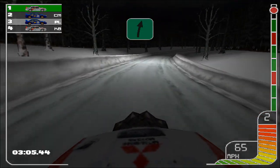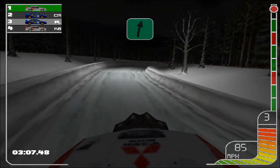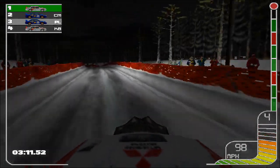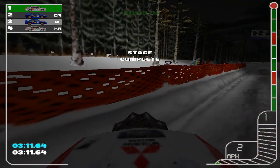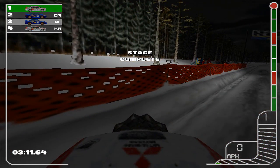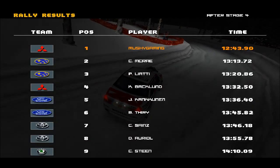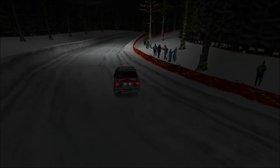Almost done. To right. Over finish. Oh, thankfully, by 8.08 seconds. I don't like night stages on this game, or the second one, but anyway, we're still leading Colin McRae and Liatti. And we'll save the game. Thank you very much. Awesome.